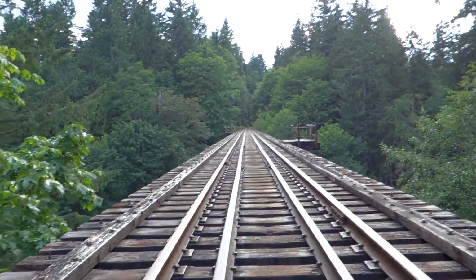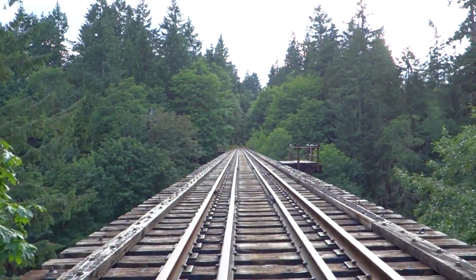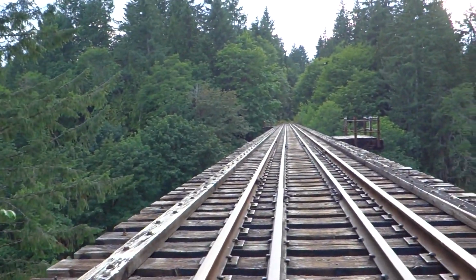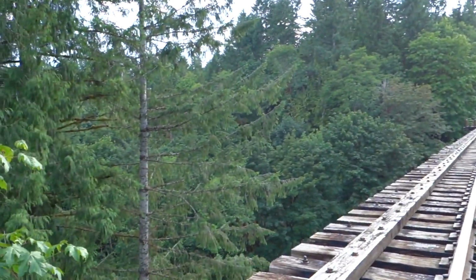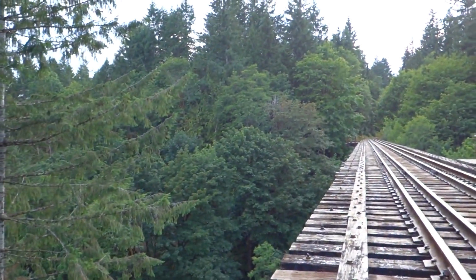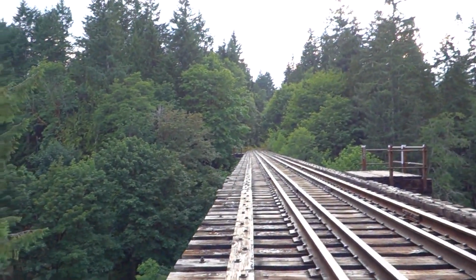This one, Little Qualicum River, I've determined I'm calling it a trestle because it's supported by triangular trestle supports. And those are steel supports. And that's supporting a number of deck plate girder spans.